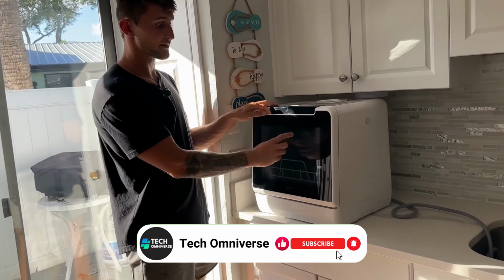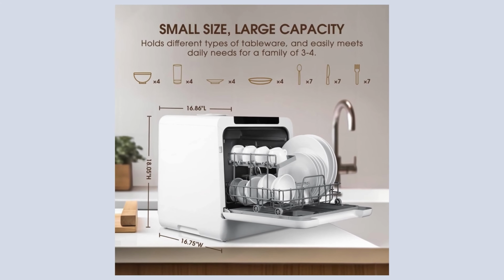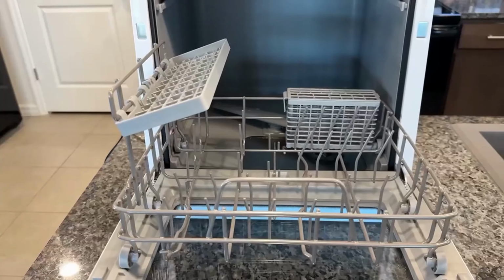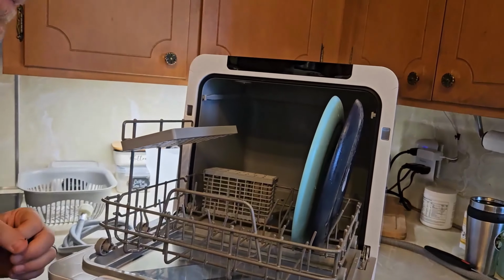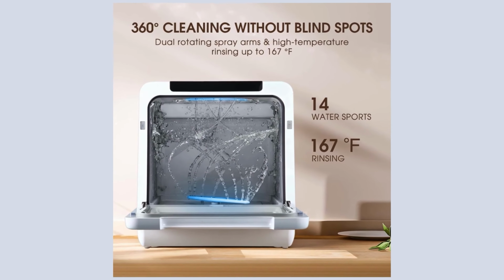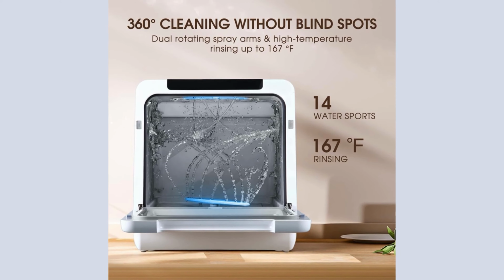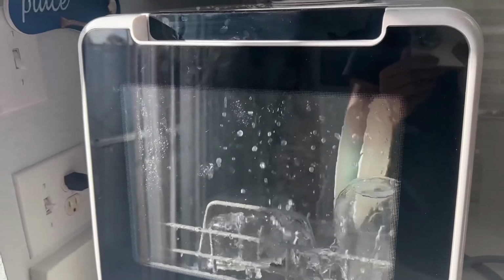In terms of capacity, don't let its compact size fool you. The Hava dishwasher can accommodate up to 4 full-place settings and includes a cleverly designed cutlery basket and storage rack. This design maximizes space and efficiency, allowing for the cleaning of larger items and utensils. The standout feature, however, is the 360-degree cleaning capability, powered by 14 water ports on the spray arms, ensuring a thorough wash without blind spots.